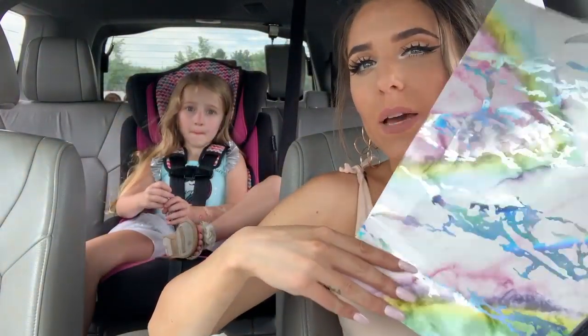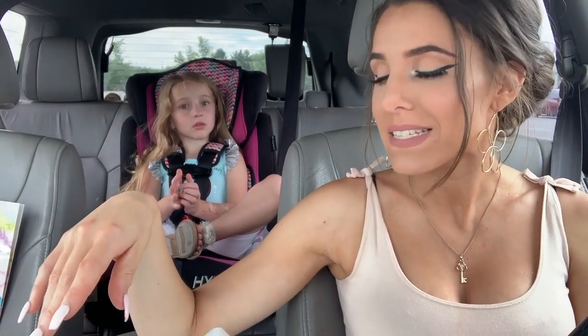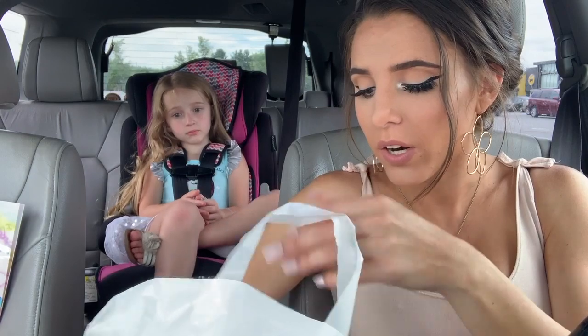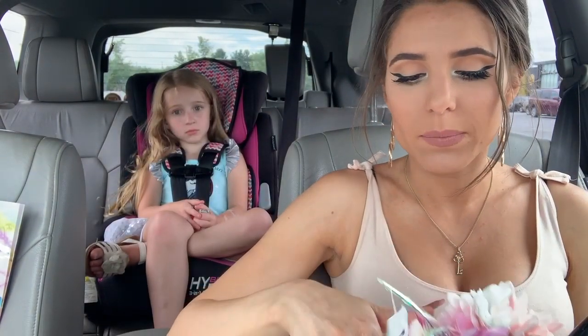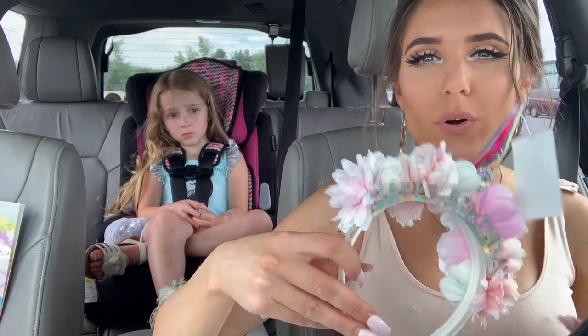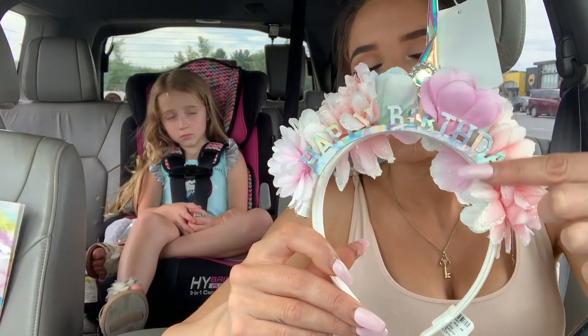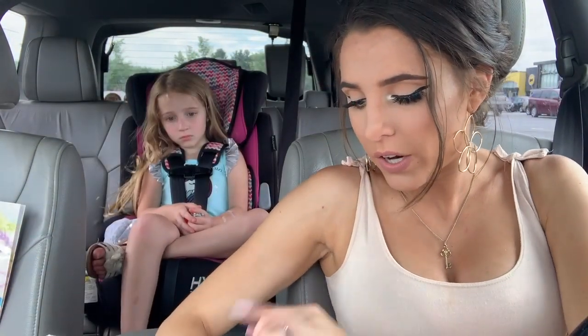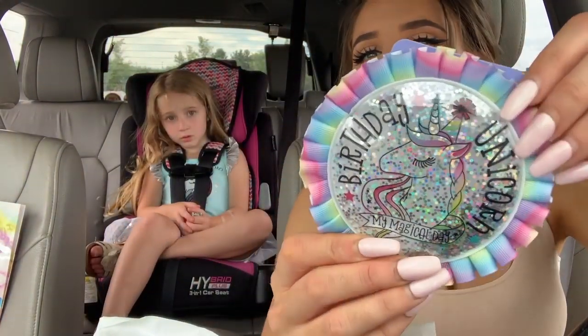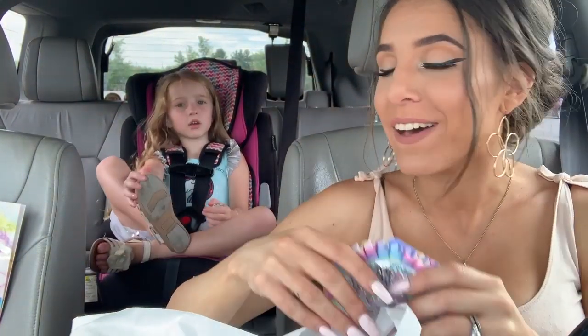I found this little marble holographic gift bag because Ella has birthday presents next month. And I know I already bought the birthday party haul, which should already be up at this point, so this is just kind of an add-on. I did show that I got a little unicorn headband, but I like this one better. It has a little holographic unicorn with a diamond, and it actually does say happy birthday. And then I got her, isn't this perfect? A little unicorn pin, and it says birthday unicorn, and it was the one left. Yeah, you can look at that, but that's for your birthday. We're gonna wear that on your birthday.